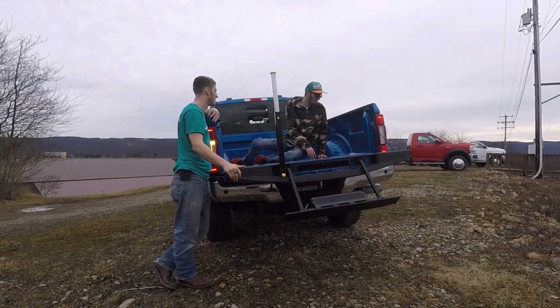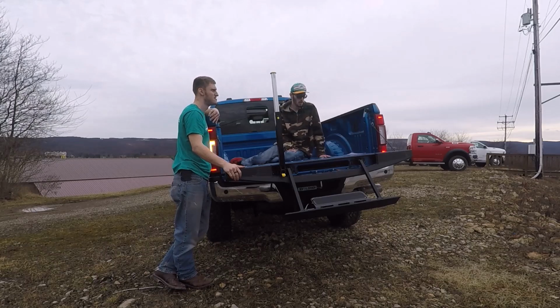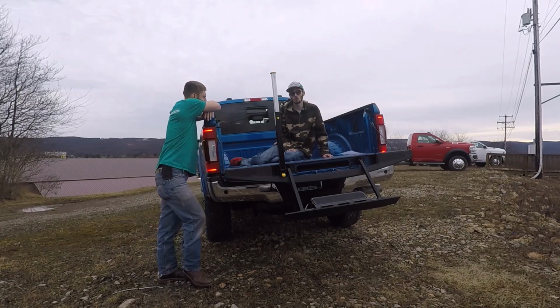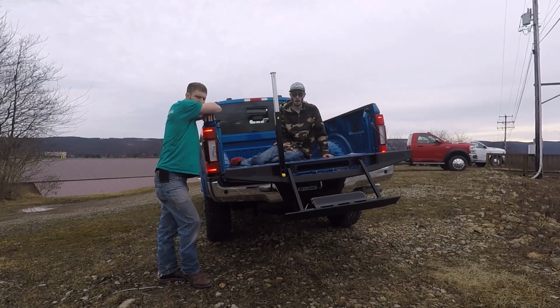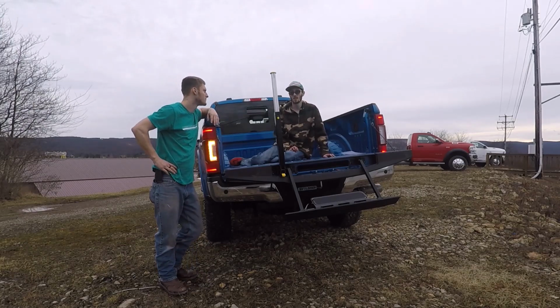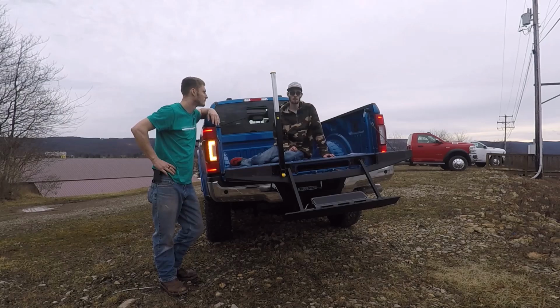Payload, 7,850 pounds max. I couldn't find any figures on this one, unfortunately, but all the numbers on this truck are all class leading. Horsepower, torque, all that sorts of stuff. But now, let's go ahead and jump inside of the Super Duty, and we're gonna see if Ford made any changes.